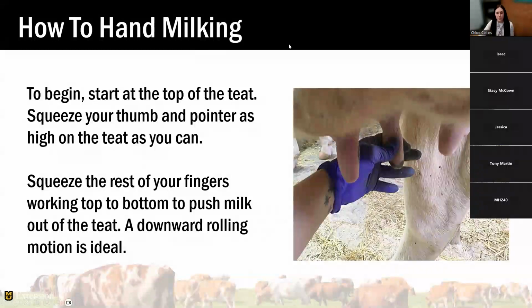Okay, so just the basics of hand milking, if you've never done it before. I definitely think it is a skill, and some people just get it right off the bat. Some people, like me, struggled with it a little bit at first.